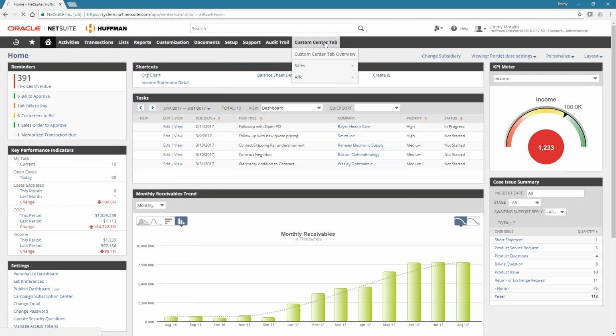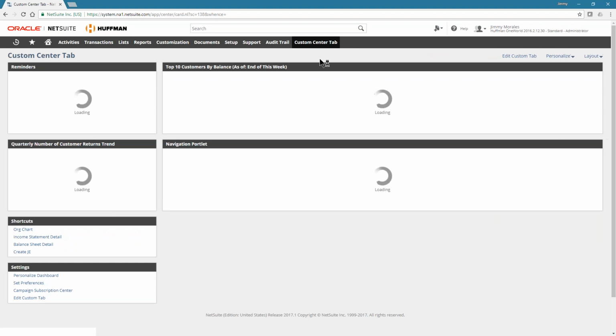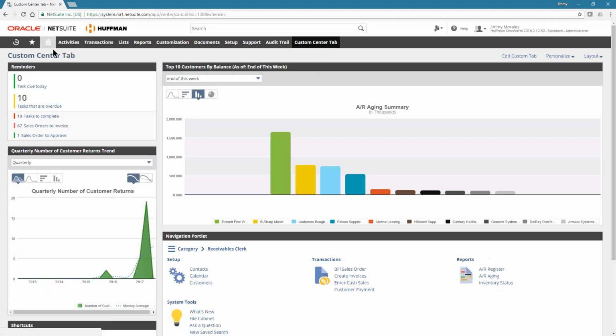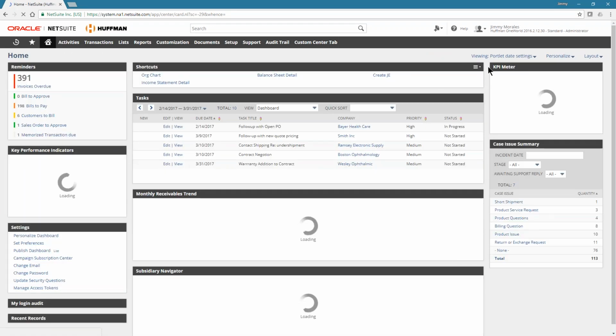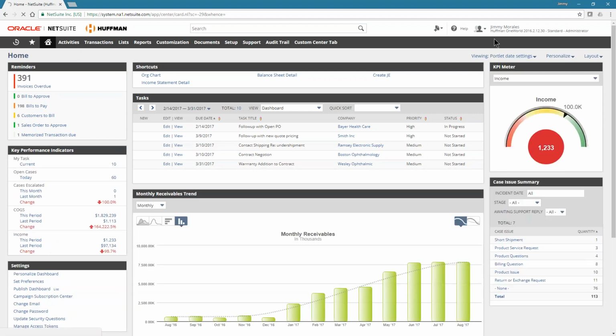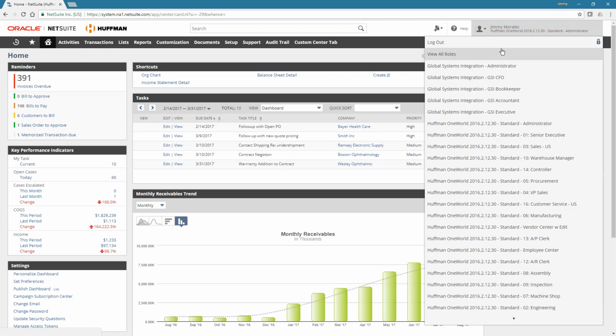So if I go over to my custom center tab, I'll have a different dashboard than from my home tab. My home tab is going to be the tab that I see every single time I log in. You can customize these dashboards and these home tabs to be based on roles. A lot of them are pre-configured.